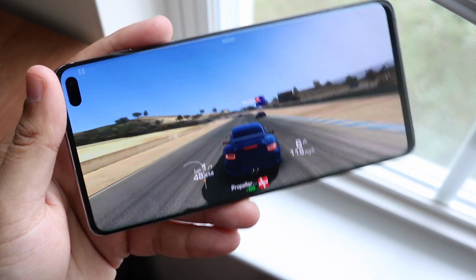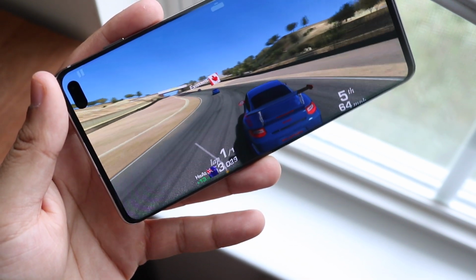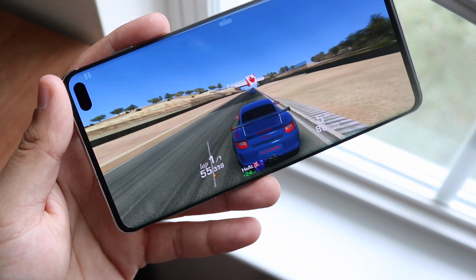Now, the S10 does have a 3400 mAh battery. The S10 Plus has a 4100 mAh battery. And what I can definitely tell you is both devices are very good in terms of battery life.